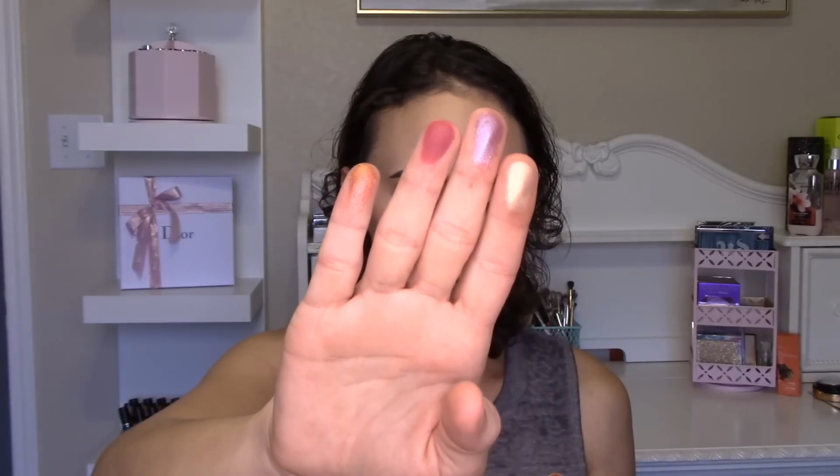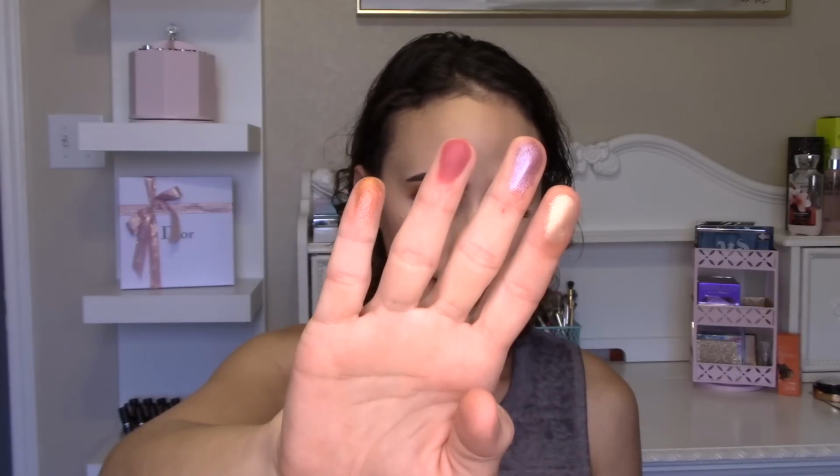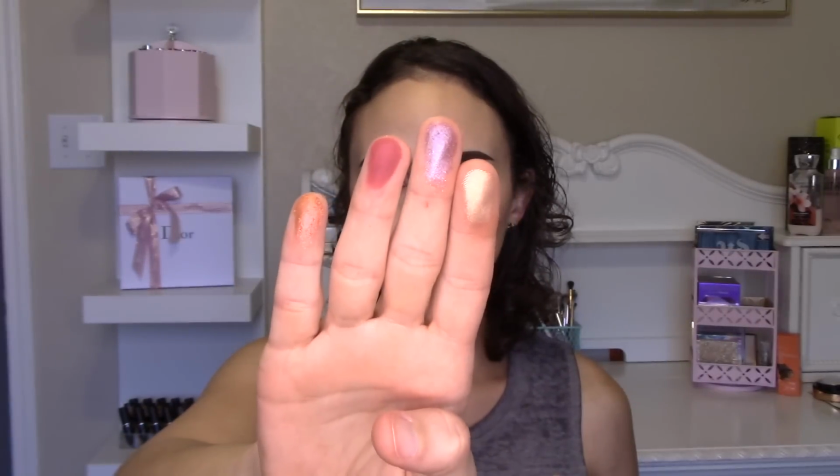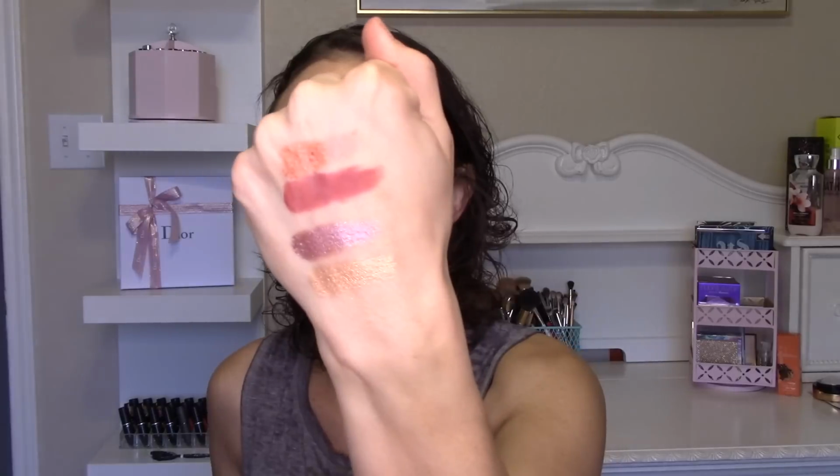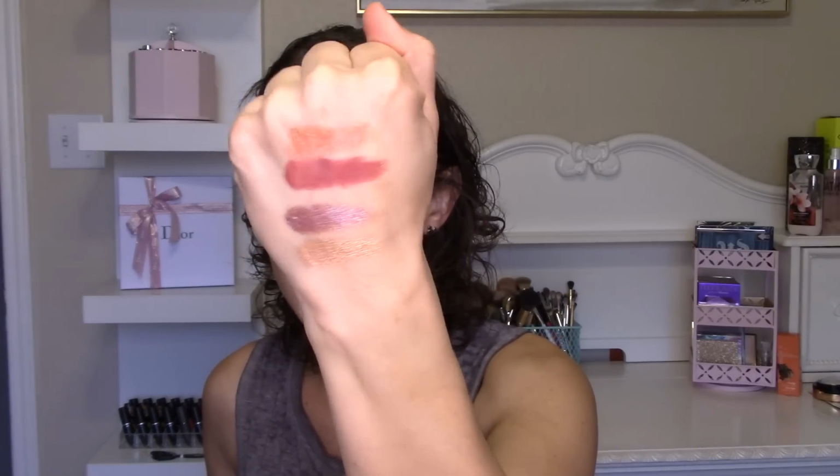Next up, we have got Laurel, Aster, Glory, and Azalea. Aster is one of those duochromes. I feel like a lot of brands are putting this type of shade. It's kind of like that lilac shade with this holographic type of glitter. It's the one I don't yet own, the Morphe 39S, but I think there's one very similar in that. And I know a lot of brands are coming out with this type of shade. So that's what that looks like right there.